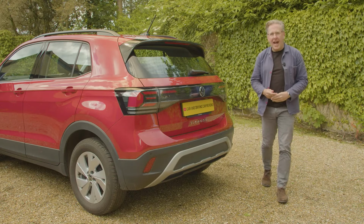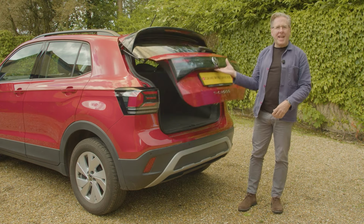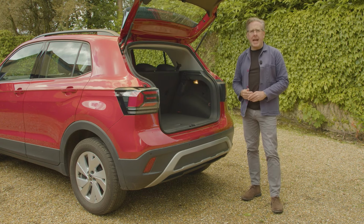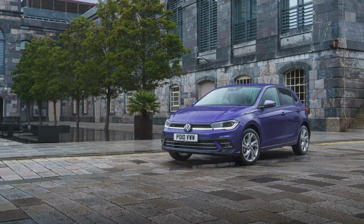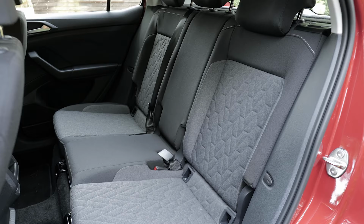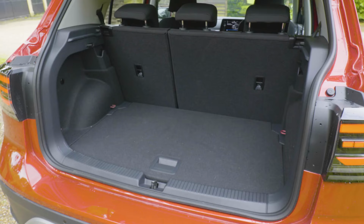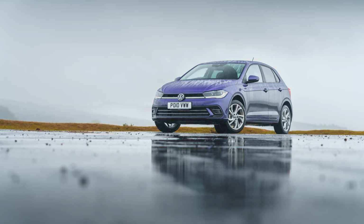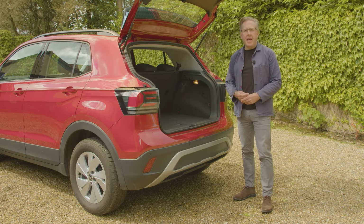Finally, let's take a look at luggage space out the back. Now, the manual hatch raises easily enough, but there's no handle to pull it back down again. You might hope that the tall shape would free up considerably more boot capacity than you get in a Polo. Well, that depends upon the position of that sliding rear bench. If it's pushed all the way back, as it is here, there's 385 litres of space, just 34 litres more than a Polo, but easily enough for a buggy or a few large suitcases.